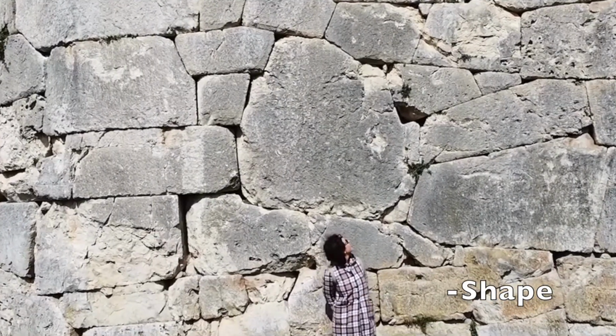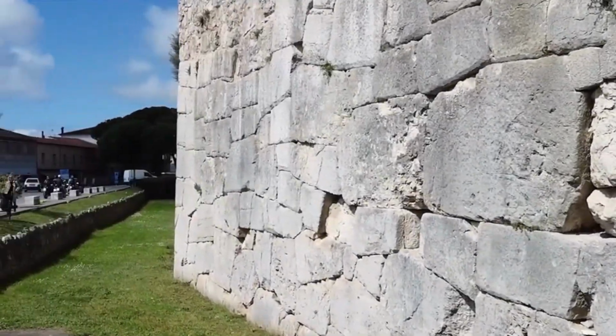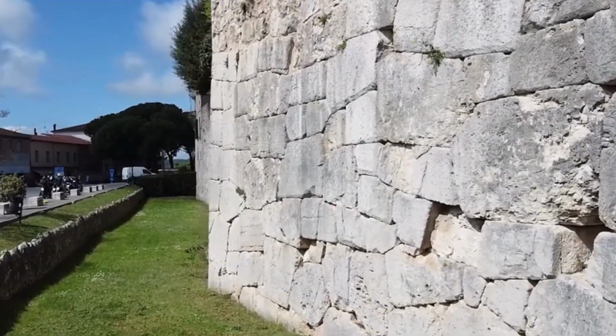There's also the shape. The more facings, the bigger the difficulty to assemble, with Amelia being the most striking example.